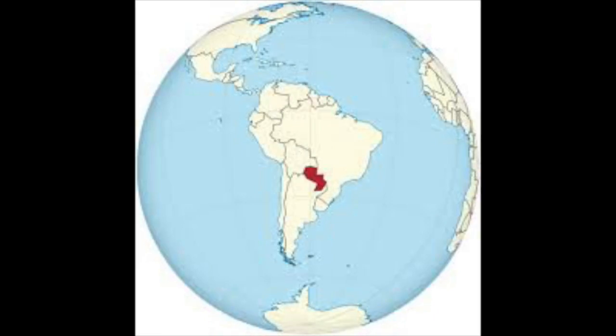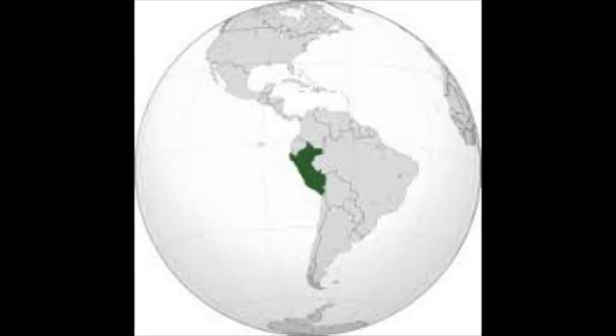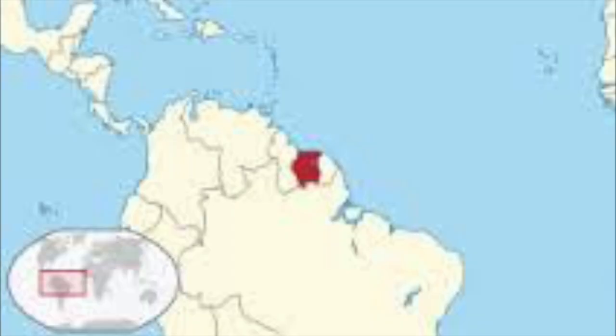Paraguay is the smaller of the two landlocked countries. Paraguay is there next to Bolivia. Peru, moving along back to the west side of the continent. Peru is where the Incas and Machu Picchu are located. Now going back up to the three smaller countries, Suriname is the middle of the three smaller countries. Suriname in the middle.